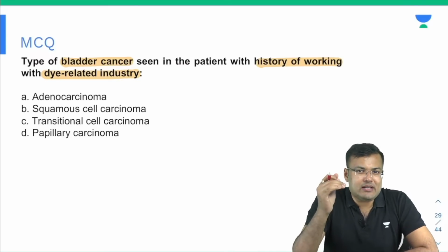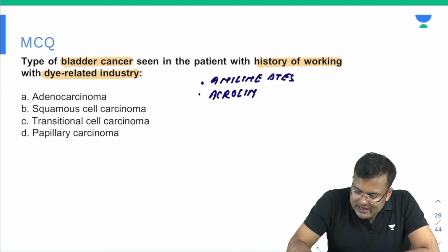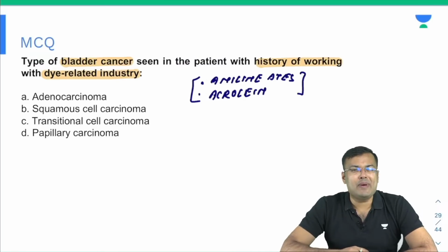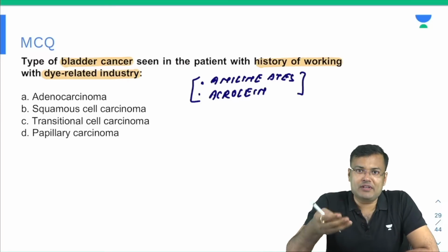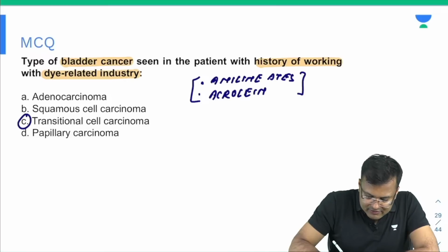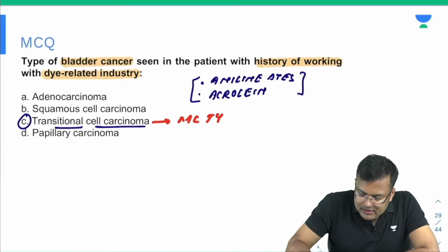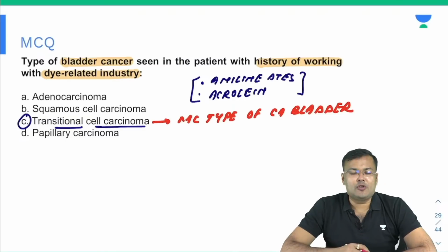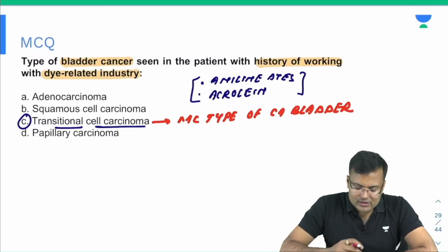You know, printing industry, dyeing industry. If there is exposure to aniline dyes, sometimes there is exposure to acrolein. Clear? So there is exposure in printing industry and dyeing industry, like Bombay Dyeing, Hindustan Times, the newspaper industry, Times of India. In these cases, if a patient is a smoker also, smoking further increases the risk. So it's a risk factor for which malignancy? Transitional cell carcinoma. And all of you know that transitional cell carcinoma is the most common type of CA bladder. Transitional cell carcinoma is associated with smoking, printing and dyeing industries. There is increased risk. So the correct answer for this question is C.